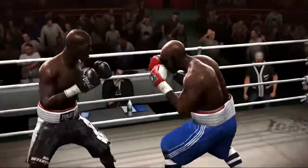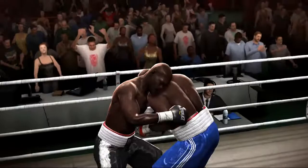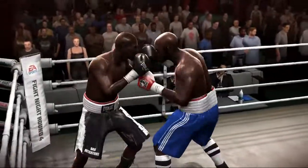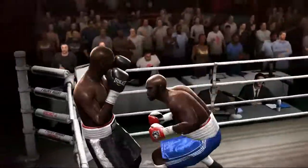Good flush double jab by Jërmäйn Taylor. Oh, and there you go. Jërmäйn Taylor's in a bad spot right now. He's been stunned. Willis is moving things around the way he wants things to be, kind of decorating his interior, that fight game on the inside, moving his man.